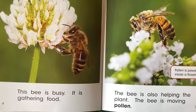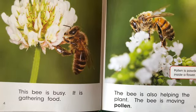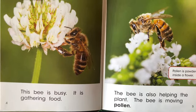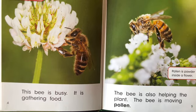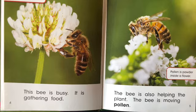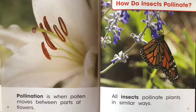This bee is busy. It is gathering food. The bee is also helping the plant. The bee is moving pollen. Pollen is a powder inside a flower. Pollination is when pollen moves between parts of flowers.